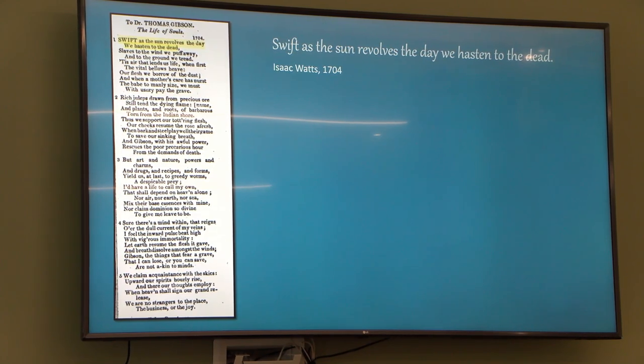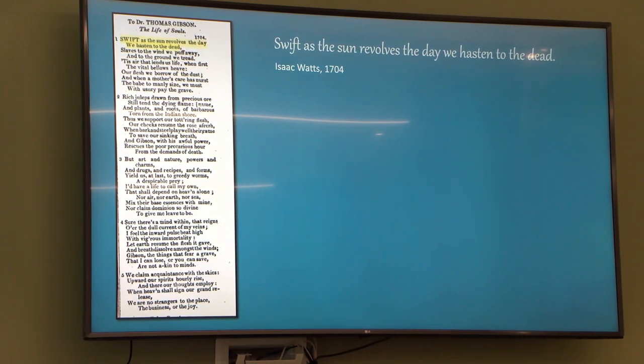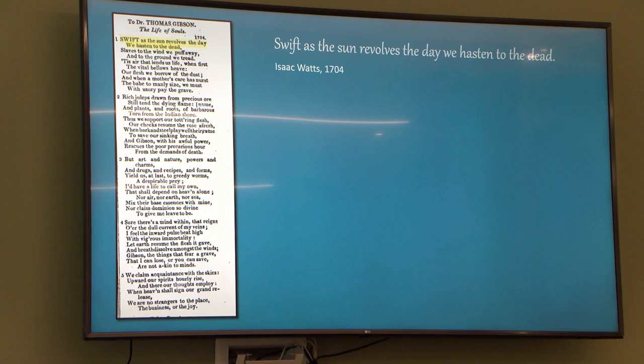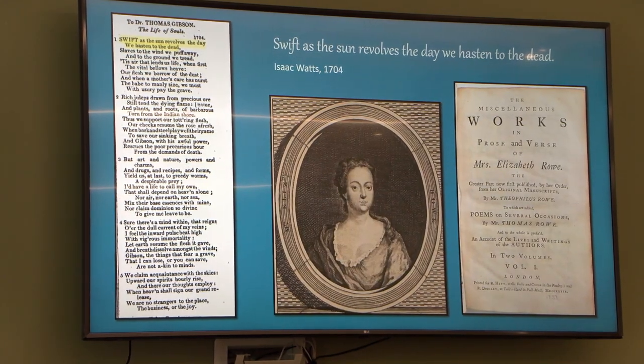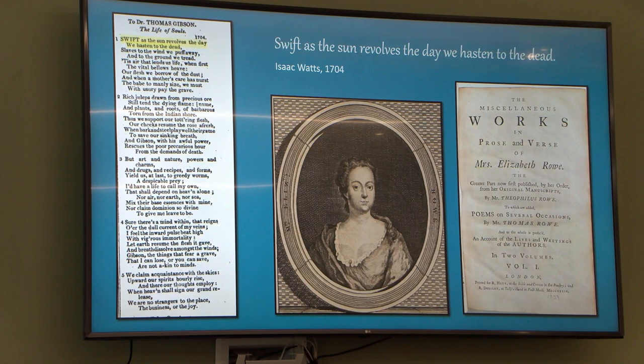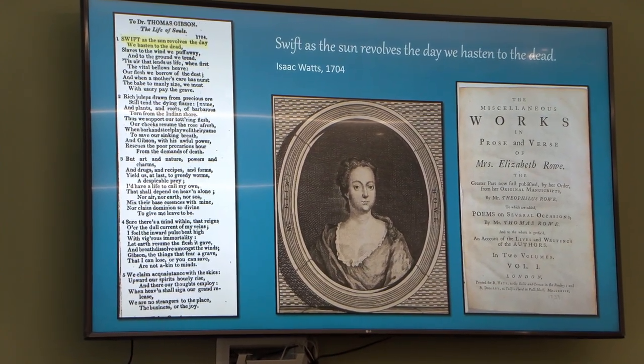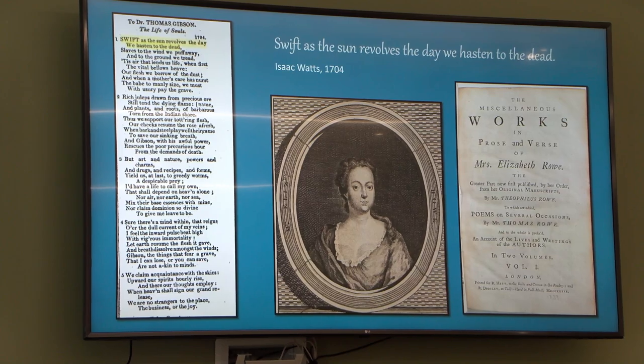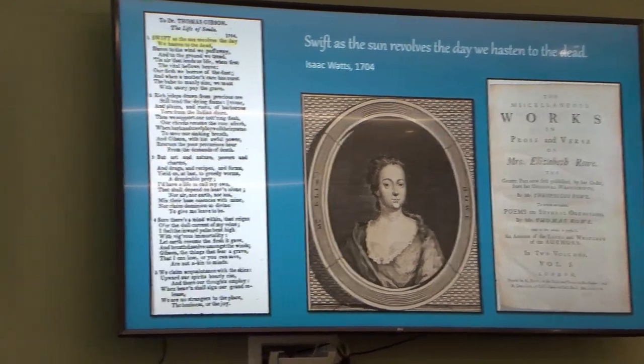Now, interestingly enough, since that's obviously a long poem, when it shows up in other samplers, it's not just the first two lines. But in this sampler and in the others that you'll see, it's only the first two lines. So I think there was somebody who made the first two lines more popular. And I believe it was this woman here, Elizabeth Rowe. She was also a poet. She published in 1739 a collection of miscellaneous poems, some of which she wrote and some of which she collected. And the first two lines of that poem are in there.